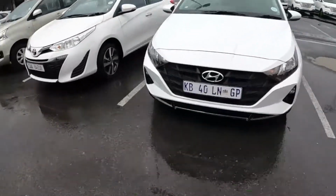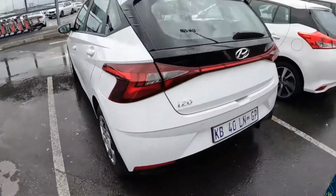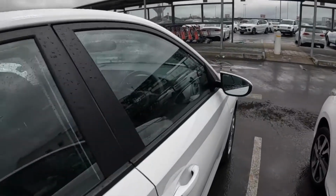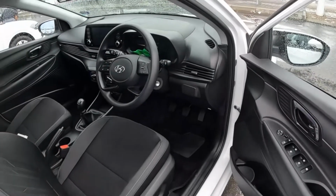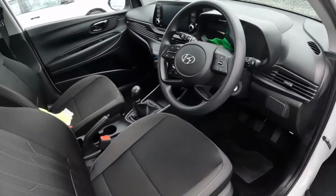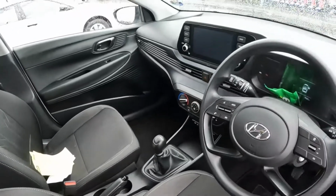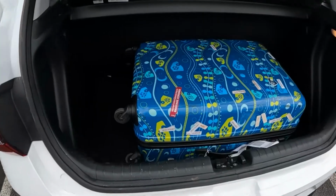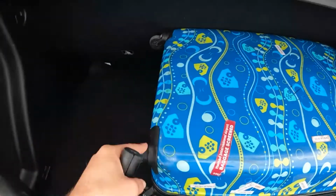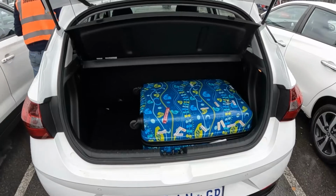Let's go do a quick walk around. And because we're in South Africa, we drive on the left-hand side of the road. So apparently my one big suitcase is the capacity of this boot. I could probably fit a cabin bag inside there, but that's about it. It is a very small looking car.